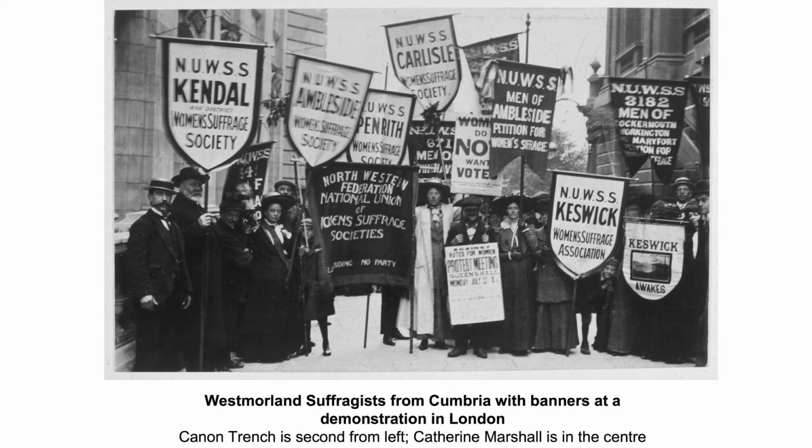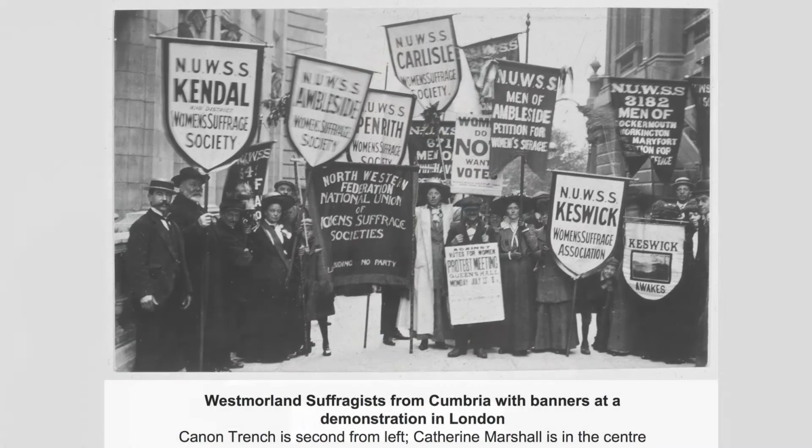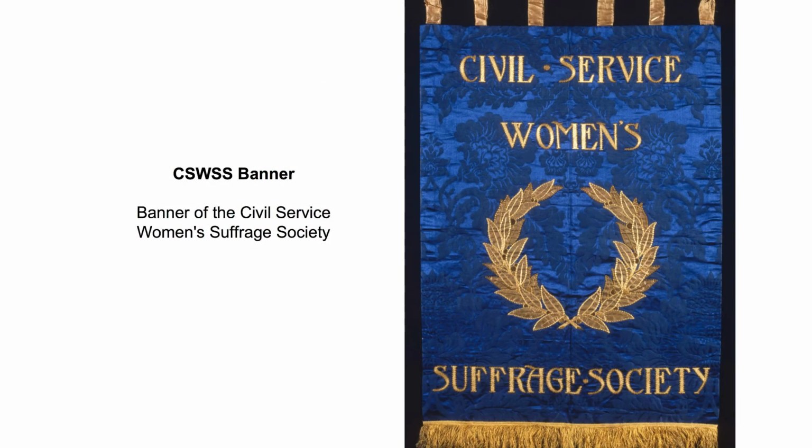And the banners denoted your geographical affiliation, so you can see that these are pretty straightforward banners, actually. They're not some of the most beautiful, but you can see they tell you what bit of the country those women belong to. There were also banners that had professional affiliations. Here's the Civil Service Women's Suffrage Society, as well as heroines of the past.